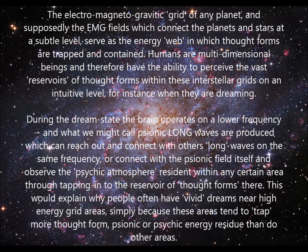The electromagnetic grid of any planet, and supposedly the fields which connect the planets and stars at a subtle level, serve as the energy web in which thought forms are trapped and contained. Humans are multidimensional beings and therefore have the ability to perceive the vast reservoirs of thought forms within these interstellar grids on an intuitive level, for instance when they are dreaming. During the dream state the brain operates on a lower frequency, and what we might call sonic long waves are produced which can reach out and connect with others on the same frequency, or connect with the sonic field itself and observe the psychic atmosphere resident within any certain area through tapping into the reservoir of thought forms there.